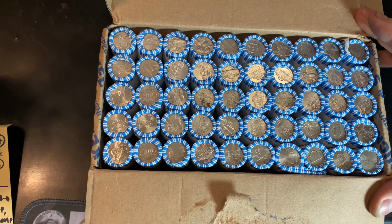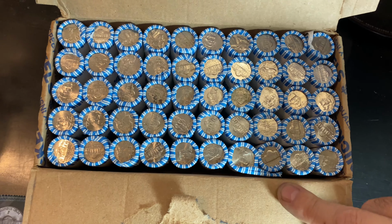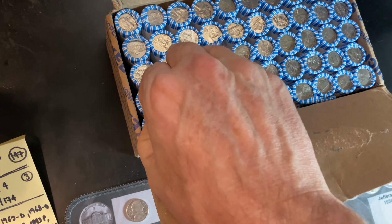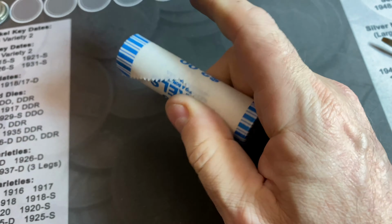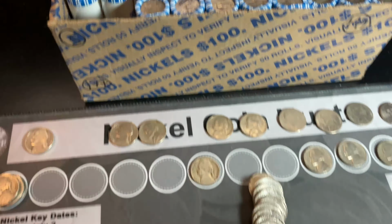Well, right off the bat, this box looks much better. It looks like we have several older Jefferson designs in here, and that makes me happy. Should be a better box. I don't know if it's gonna have more finds, but hopefully we have some quality finds in box 2.